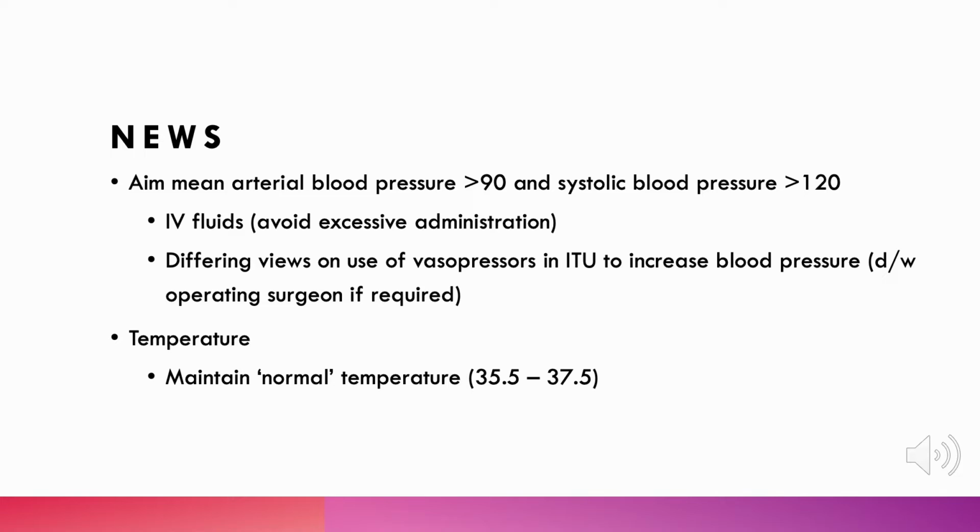There's also something that can be used in ITU by the medical team and by the ITU doctors called vasopressors. They are drugs that specifically act to raise the blood pressure. So noradrenaline is one that's quite commonly used, and there's differing views on whether to use this in free flap patients or not. So if you get into that stage, it's something to discuss with your second on call, and then they would discuss with the consultant to see what they actually want to do. Okay, but the key thing that you need to be doing is recognizing this is happening and escalating that appropriately.